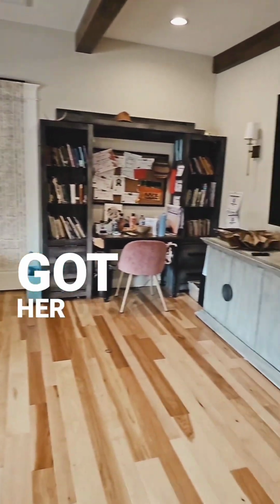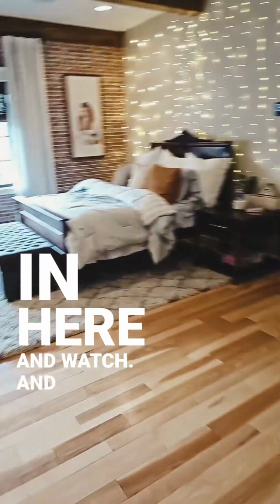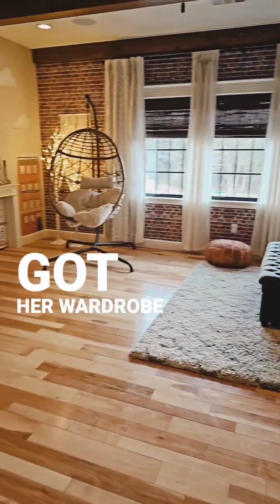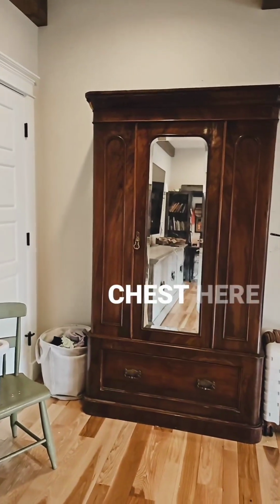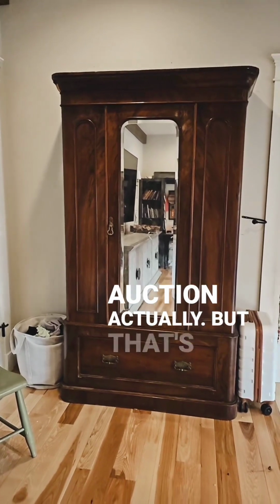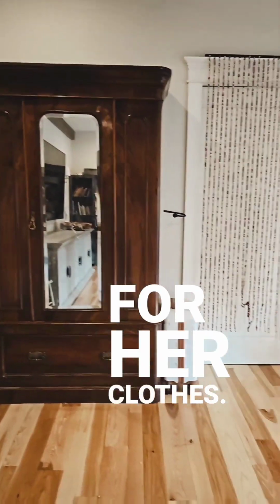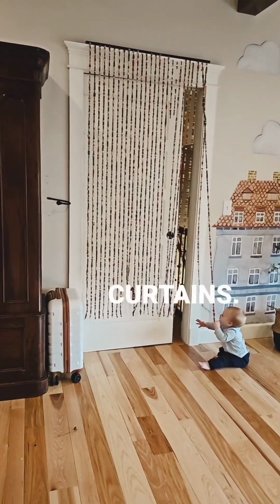So she's got her desk. She has her huge TV that the kids all love to come in here and watch. And she's got her wardrobe chest. And we've got this wardrobe chest here that I got from an auction, actually. But that's nice for her clothes. And there's Bo playing with her little beaded curtains.